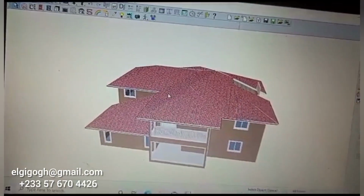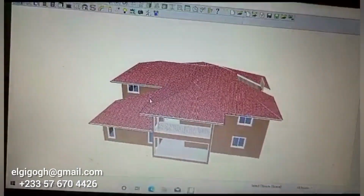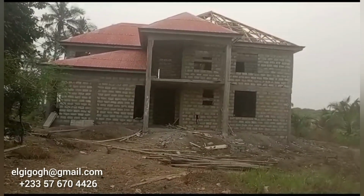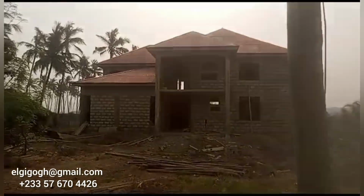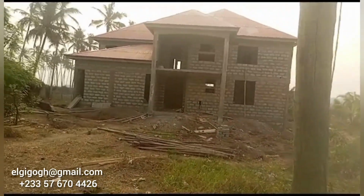So if you are really interested in knowing how to build a house by the sea, to be safe, I think this project is something you have to pay attention to, and it is called the beach project in my playlist. So you can go there and keep an update, to know how far we are going with this project.